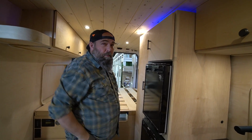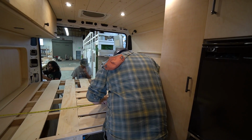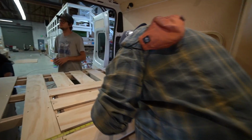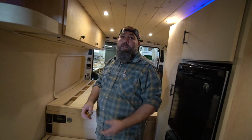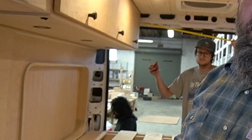Actually, I could probably tell you. Do you have a tape on you? So the width with these window rings is 76 inches, and 72 is 6 feet. So 6'4". Awesome. So someone that's 6 foot, 6'1", 6'2", can still fit.